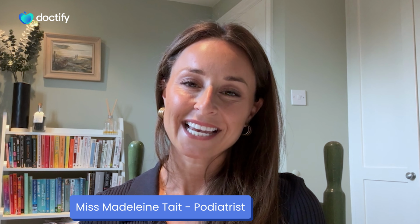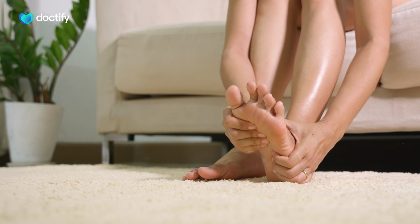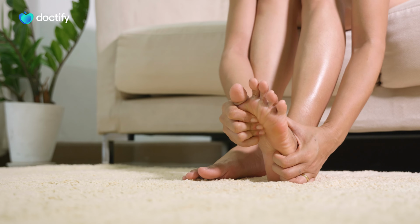Hi, my name is Madeleine Tait and I'm a musculoskeletal and sports podiatrist in London, and today I'm going to talk about metatarsalgia, which is a generic term for pain in the ball of your foot. So this can be caused from inflammation and an overload of the tissue in the ball of your foot.